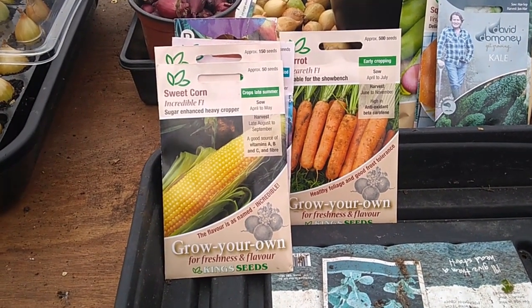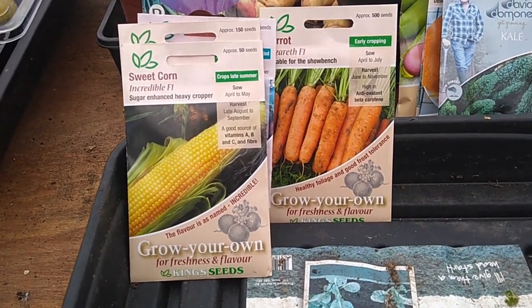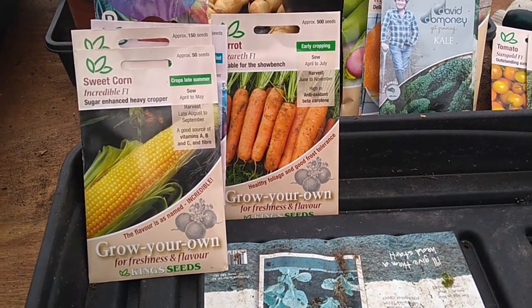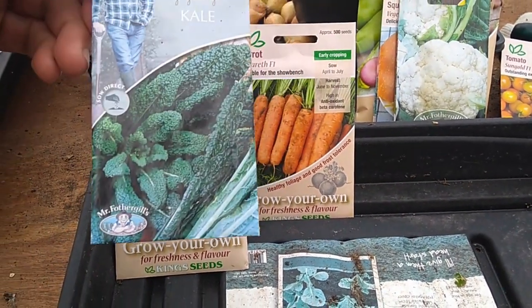These ones, sweet corn, incredible F1. This year we had disappointment because we got the mini pop by mistake, really, and they produce really nice plants, but not any decent corns. You're supposed to take them, I think, when they're immature, the corns, but we didn't. We left them to go on.